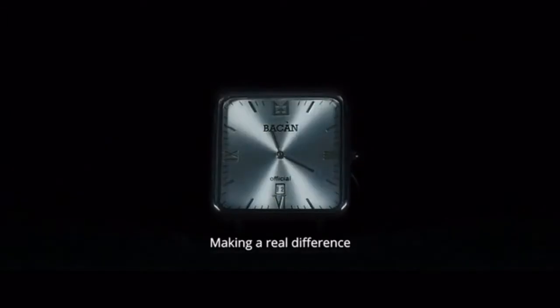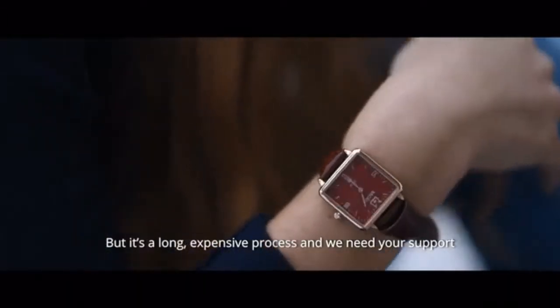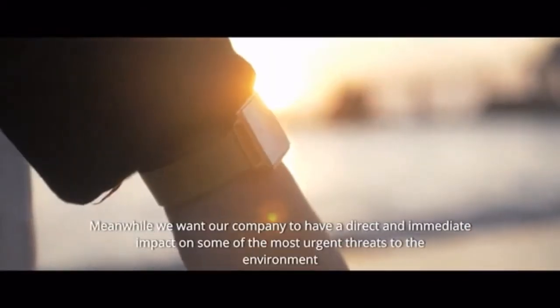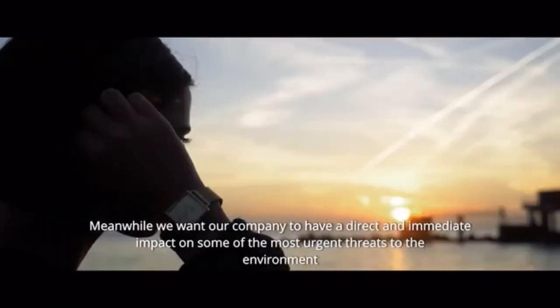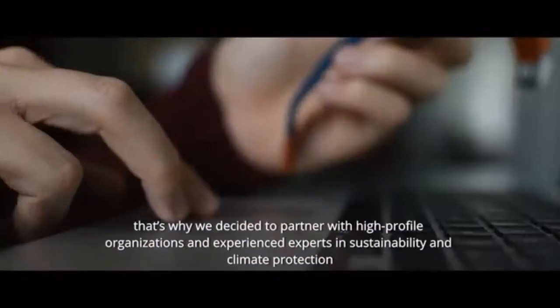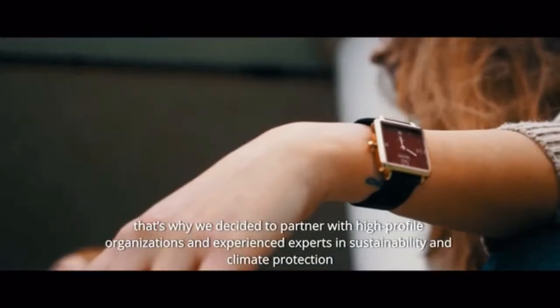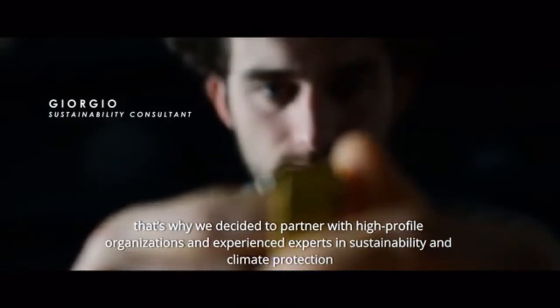Making a real difference. But it's a long, expensive process, and we need your support. Meanwhile, we want our company to have a direct and immediate impact on some of the most urgent threats to the environment. We want to shape the future together with you. That's why we decided to partner with high-profile organizations and experienced experts in sustainability and climate protection.